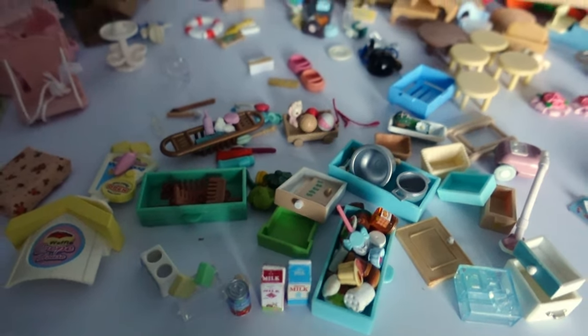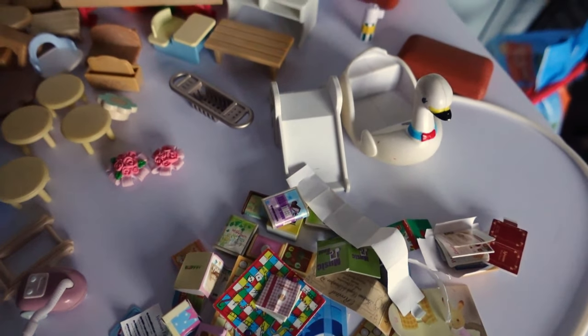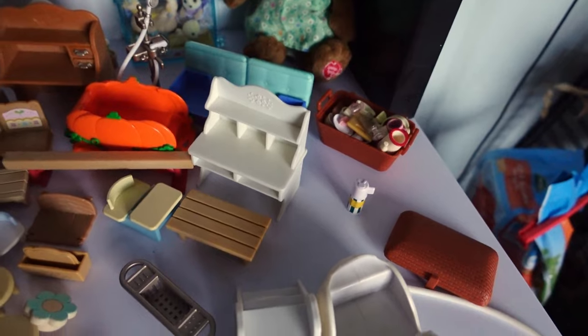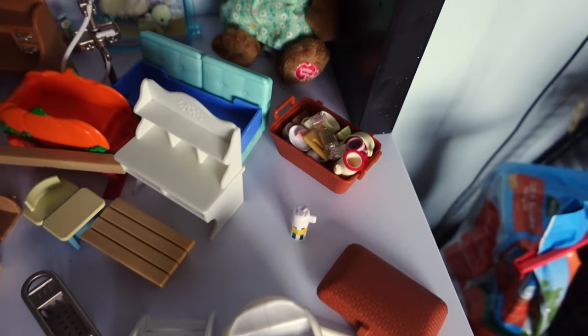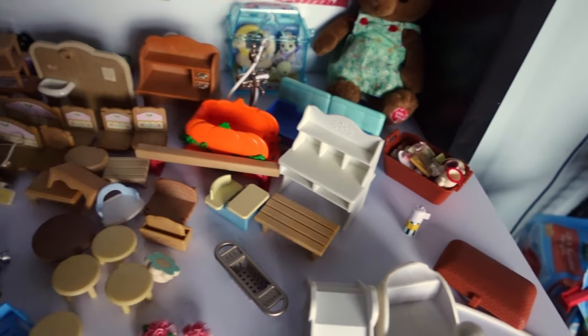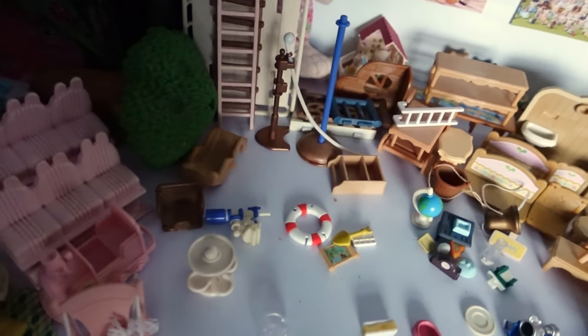So now back to the voiceover. I have quite a few piles of things. Books and paper pieces are over here. Then the hamper of cookware and plates and things. Some bigger furniture, lots of tables and stools. Some ladders and fencing at the back. Random larger bits. Fabric and clothes, those will need a wash.